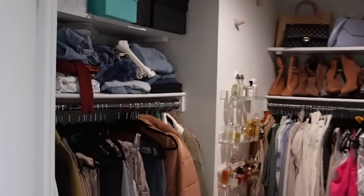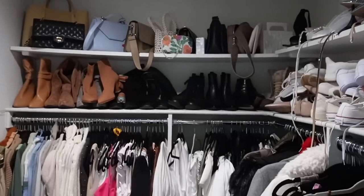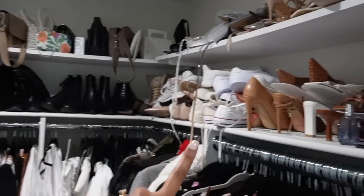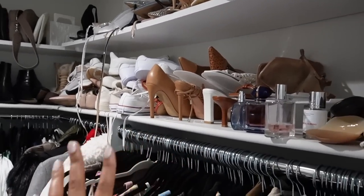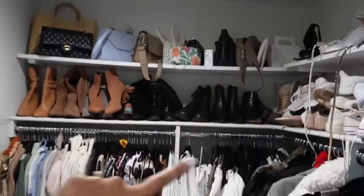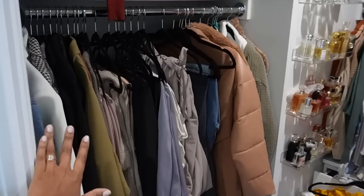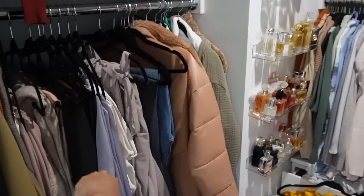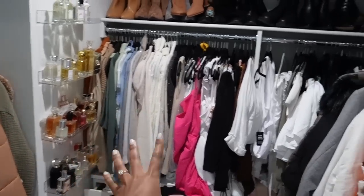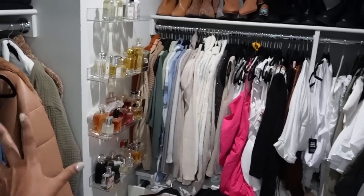All right, so this is what the closet is looking like. It's basically going to stay with the same setup, but I just want to declutter my shoes here as well as my heels. I'm definitely going to be selling some of the heels here, probably some of the bags, because I just use the same three, if I'm being honest. I have here all of my winter clothes for the most part, some more sweaters and winter stuff there. I'm also going to be decluttering my perfume and probably selling some on Poshmark as well.